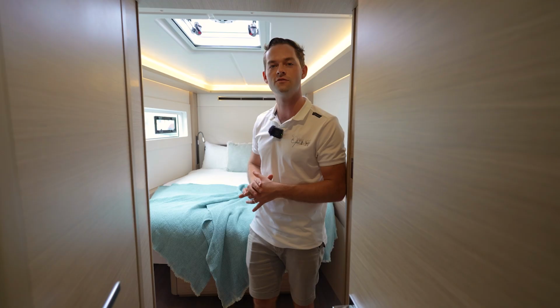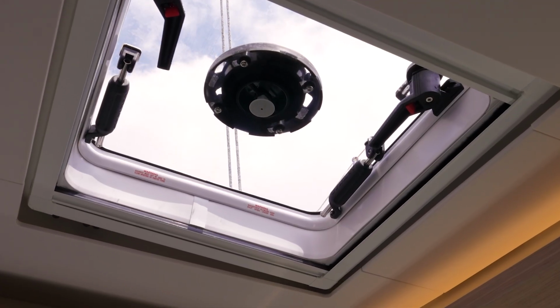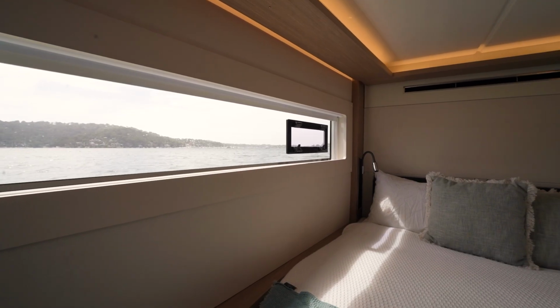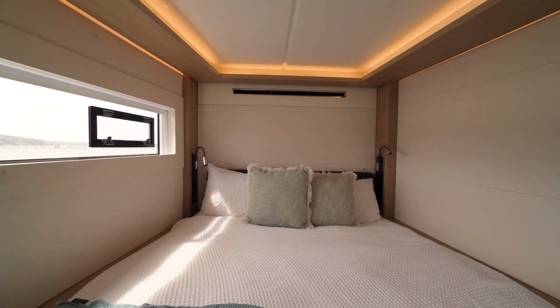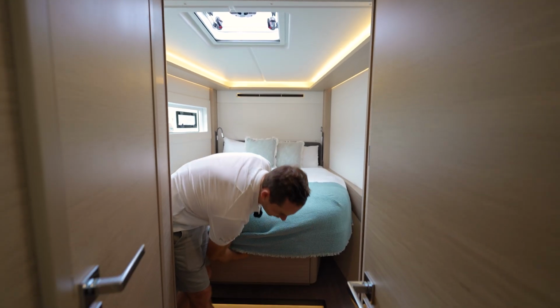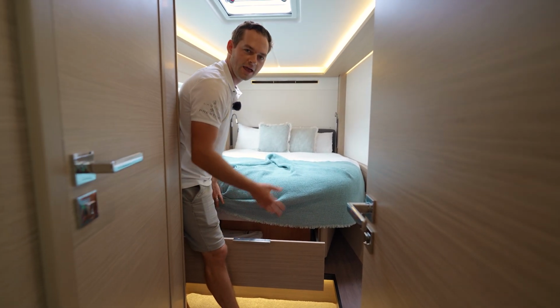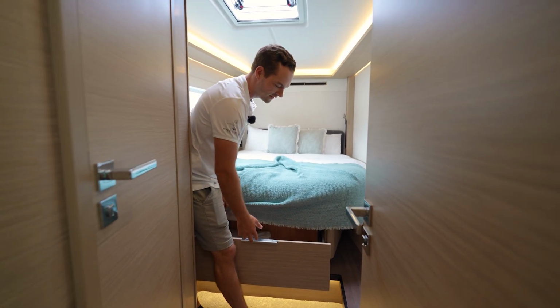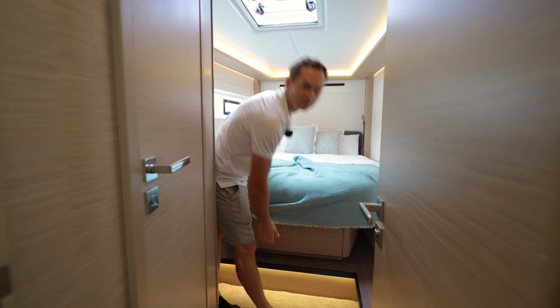The cabins on the Lagoon 46 are very comfortable, plenty of natural light. Each cabin has at least 1, if not 2 deck hatches. Large hull windows with block-out blinds as well. On this model, they're fitted with air conditioning. And of course, there is plenty of storage for all the guests. And for those that are cruising on board a vessel, you might kit this out as a bit of a storeroom. Plenty of storage for that as well.